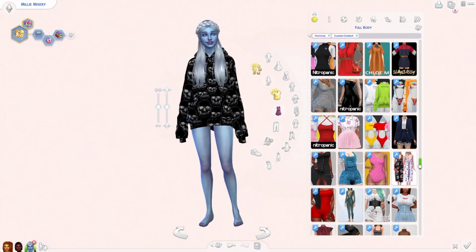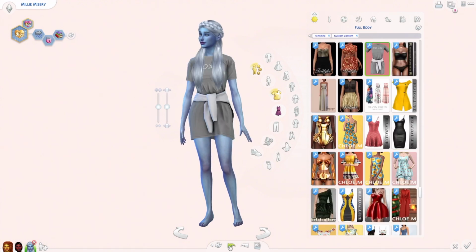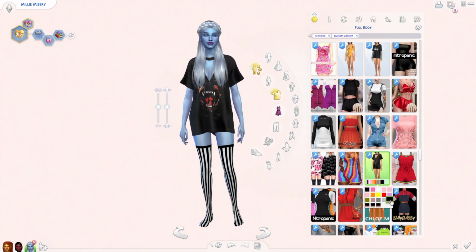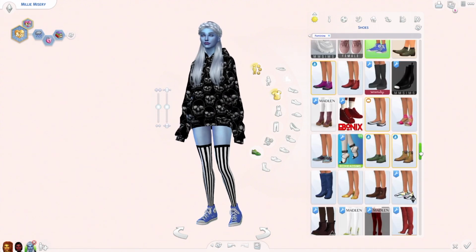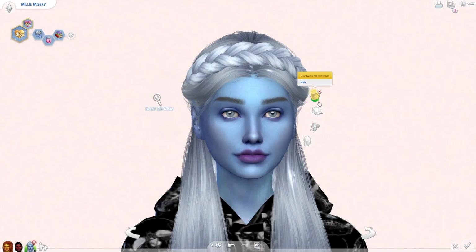more grungy, a little bit more of a homebody, so I ended up putting her in a baggy jumper with long sleeves and just long socks, a little bit like an outfit you'd wear just to slouch around the house, and I think it looks really nice. I really like the hair.